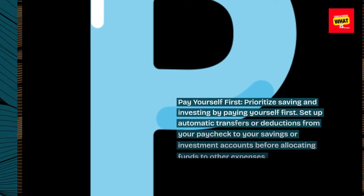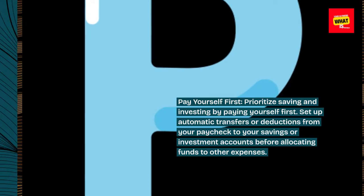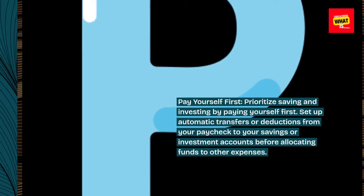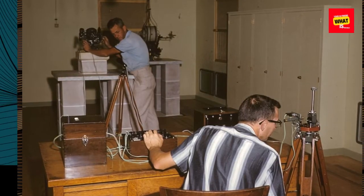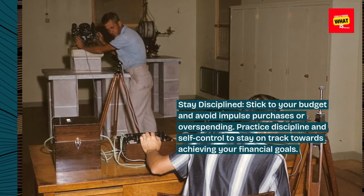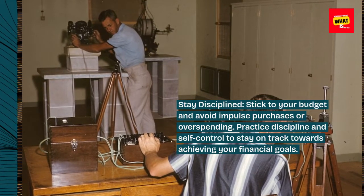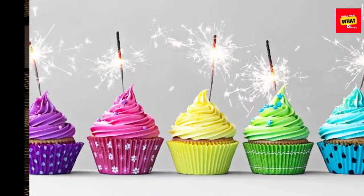Pay yourself first. Prioritize saving and investing by paying yourself first. Set up automatic transfers or deductions from your paycheck to your savings or investment accounts before allocating funds to other expenses. Stay disciplined. Stick to your budget and avoid impulse purchases or overspending. Practice discipline and self-control to stay on track towards achieving your financial goals.